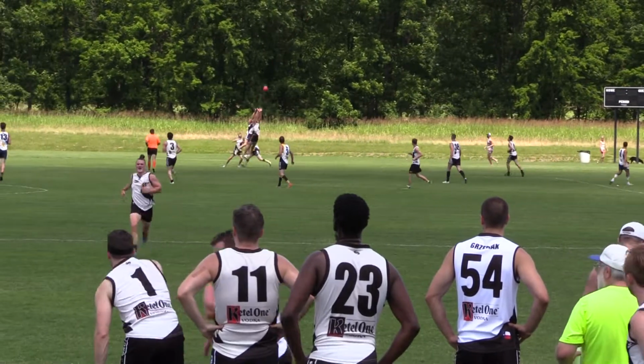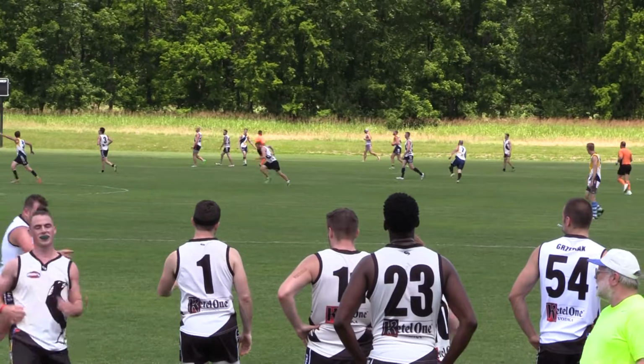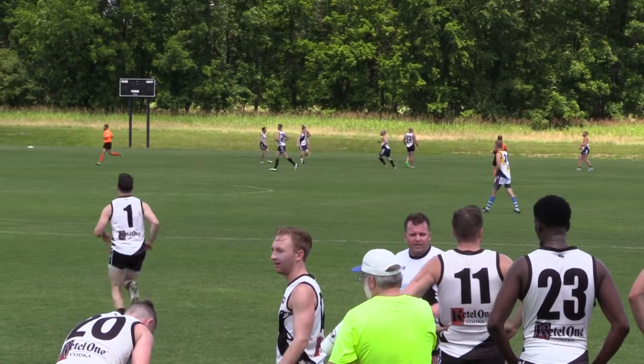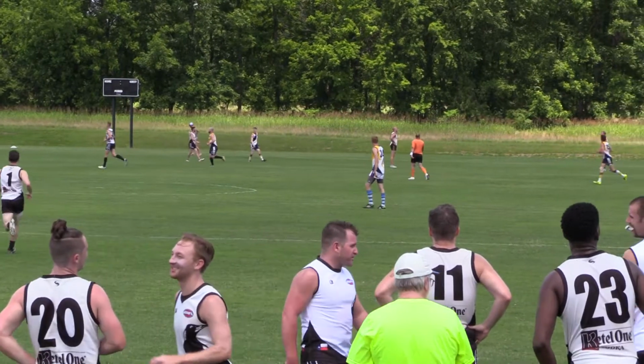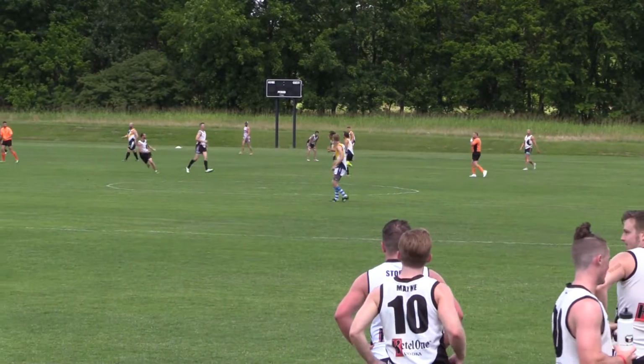And continuing on will the Tigers. And that's all you can do here in this situation. Here is McQueen, who has now snuck up into the middle of the ground. Here's McQueen. He'll go in short, and it's marked.